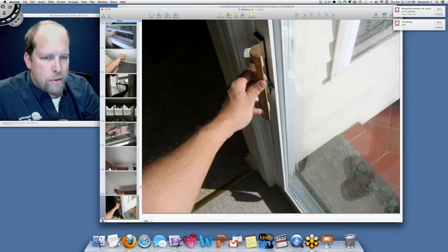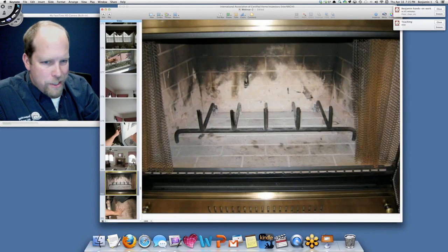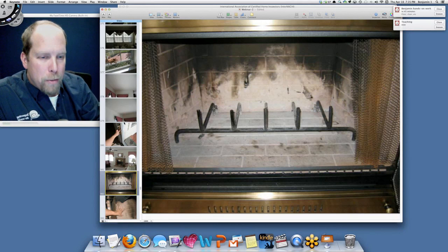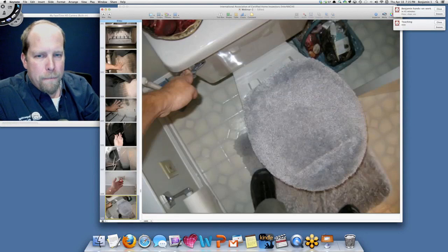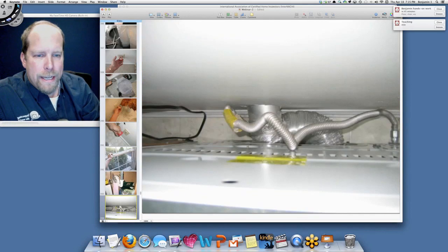Opening doors and windows, slider doors. There's the fireplace. I inspect the interior, open and close the damper if it's readily manually openable and accessible. The side walls, the back wall, the floor. There's the damper. First floor half bath, GFCIs.